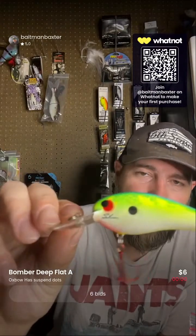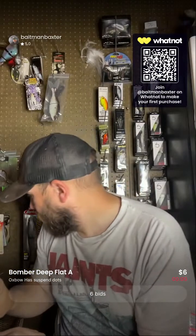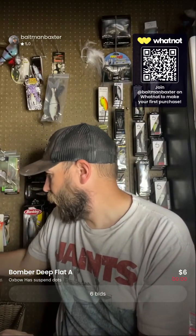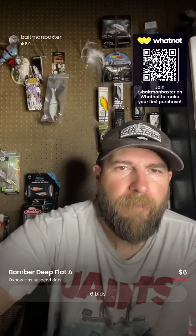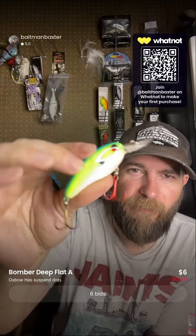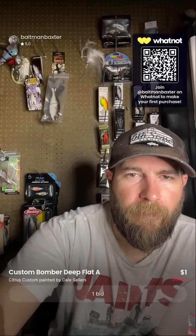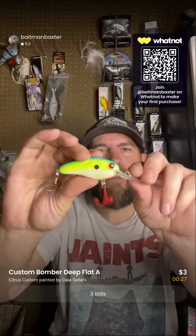More deep flat A's. Here we go. Custom painted. This is a beautiful bait. Dale Sellers. This is kind of like a tropical shad, very similar to this one right here. This is sun perch. This is a custom painted. I would say this is like a citrus perch from Dale Sellers, and this one is mint. So we're gonna run this one. Here we go. You guys get on this one.